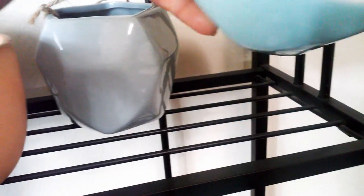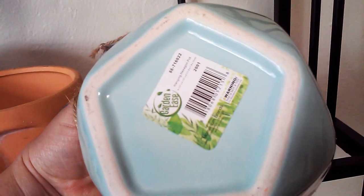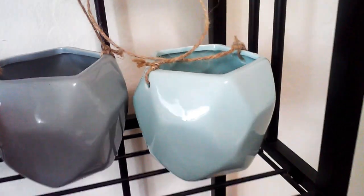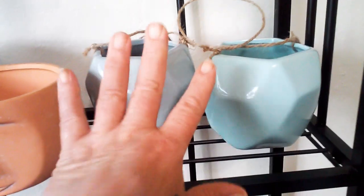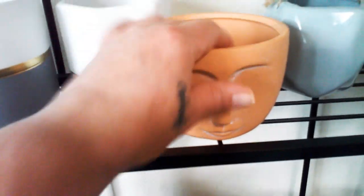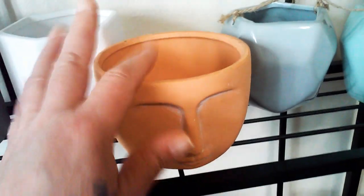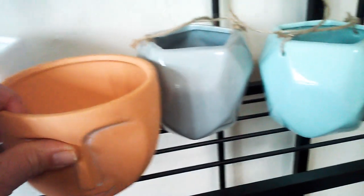Now these, I believe, were 99 cents, if I'm not mistaken. Yeah, these ones were 99 cents, which I thought was a good deal. I think these are really cute. The colors are very pretty. So I spent 99 cents for these 2. This one, I believe, was $1.99, which is cute. It's a little head made with terracotta. I love this. It's so cute. It doesn't have a hole, so it's just a cache pot.